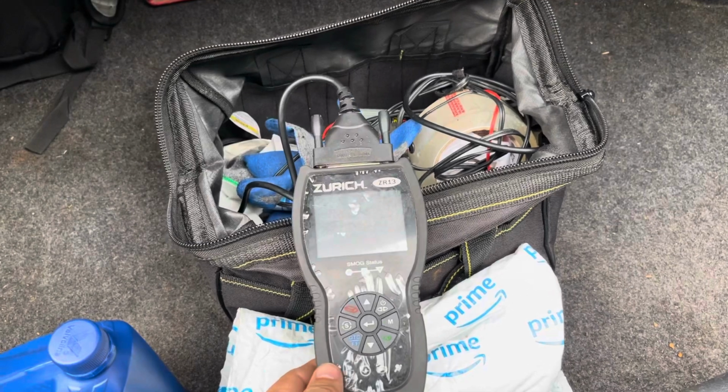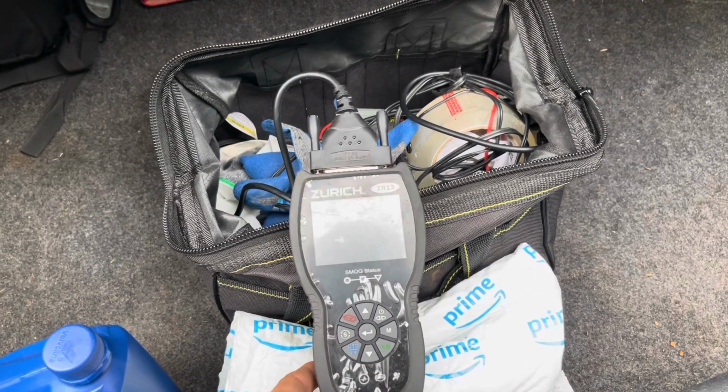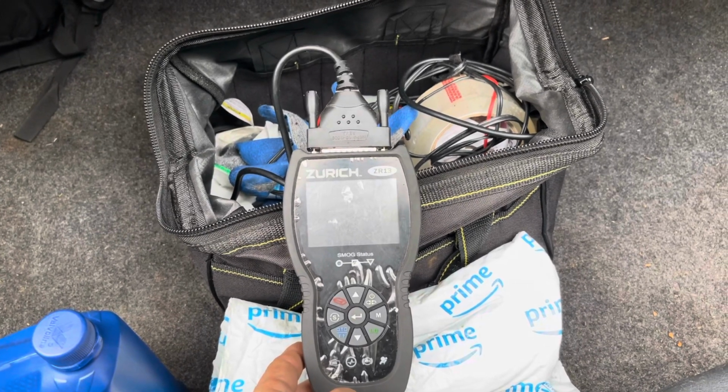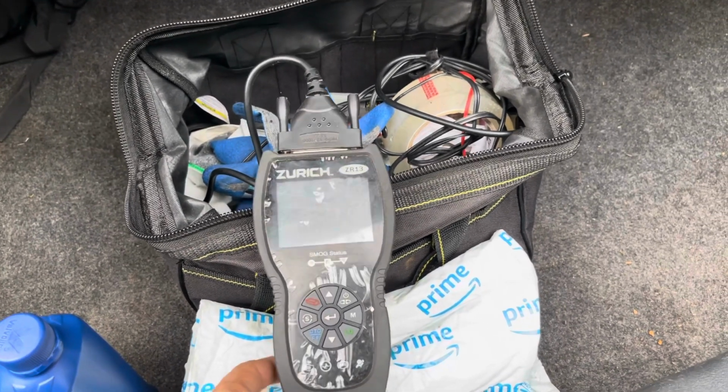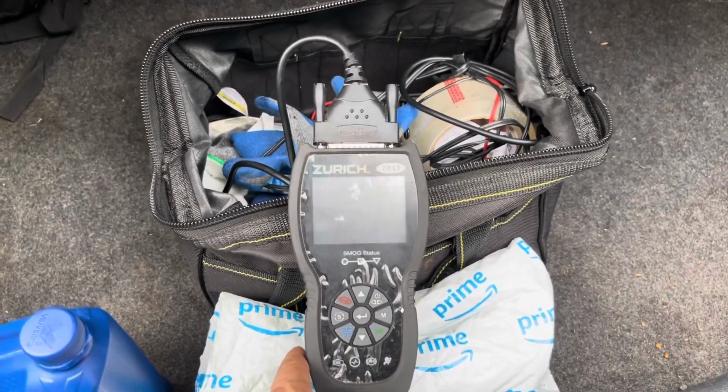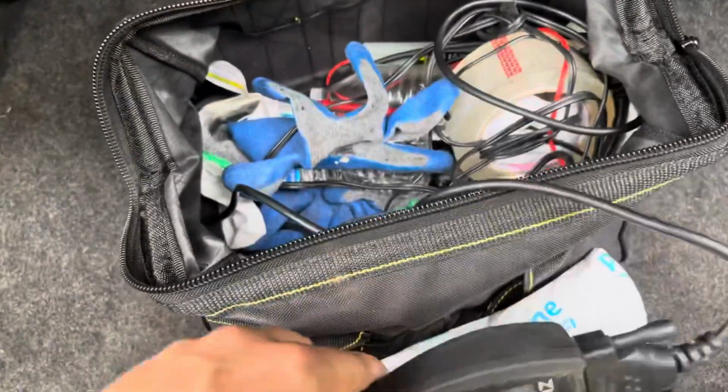You can pick this up anywhere online for much cheaper, but this came directly from Harbor Freight. This is a Zurich ZR13. This was the best unit that they sold at the time, so that's what I got. Now there's some better ones out there, but this is still very good.